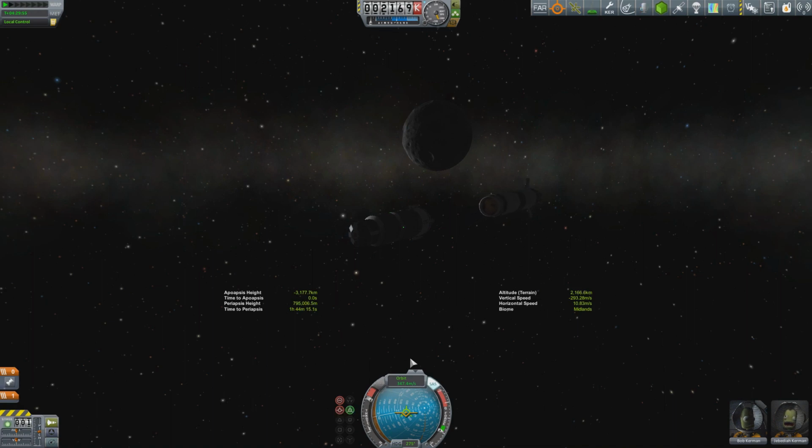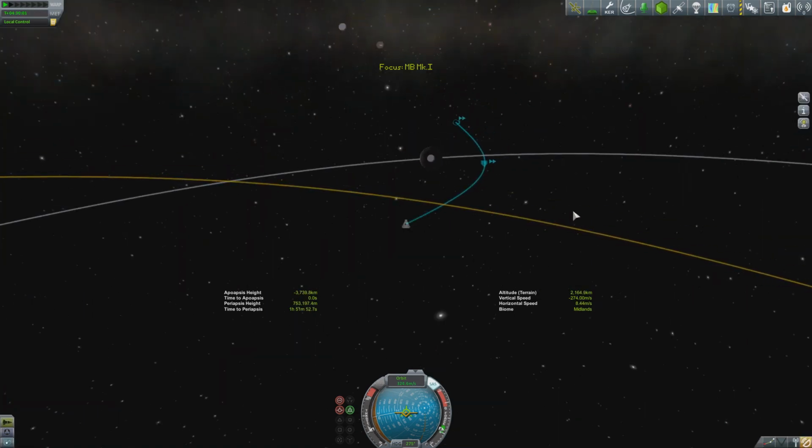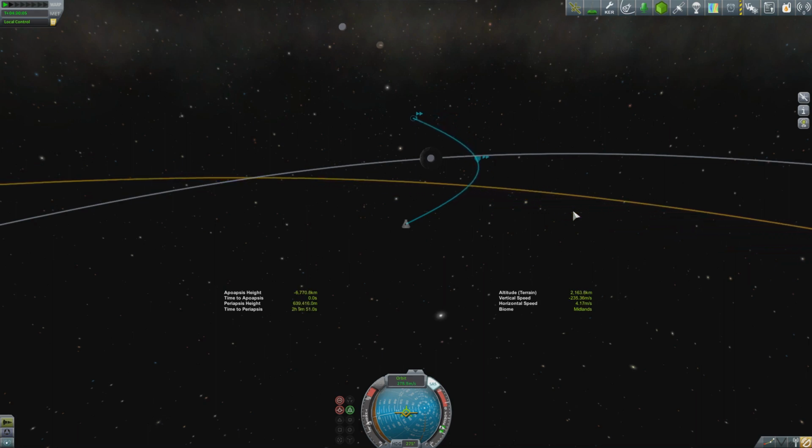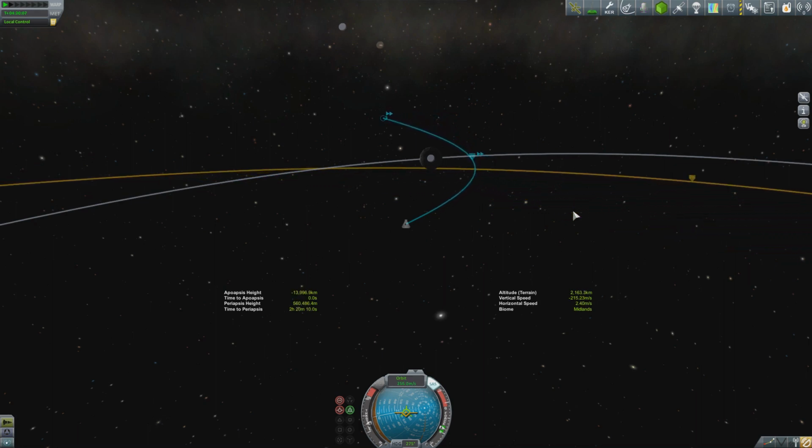Now the ascent stage isn't actually going to stay in orbit. Now it's detached, it's going to continue out, it's going to accelerate as it goes past the back of the Mun, and from that point on it's actually going to go interplanetary. I have no idea where it's going to wind up, but it's not going to be here.